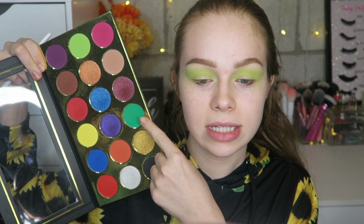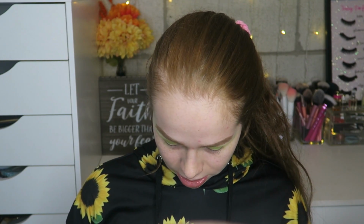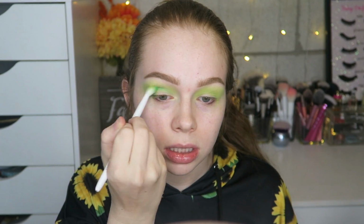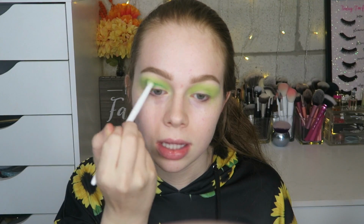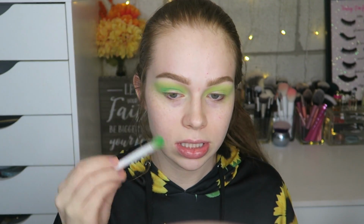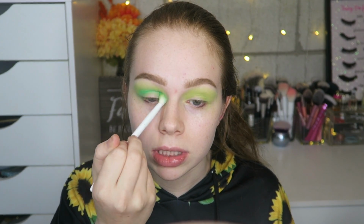Alright, so next I'm going to go into this deep green shade right here, and I'm just going to throw that through my crease. I'm just using the same brush because I want it to be pretty blended and smoked out. It's just a big fluffy crease brush from Wet n Wild. It's literally $1, and it's so good.